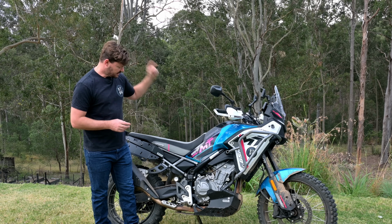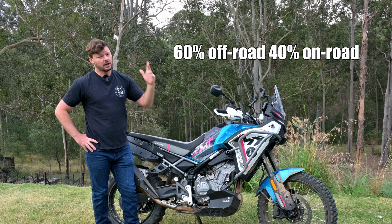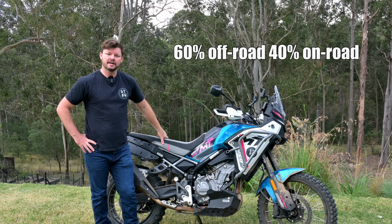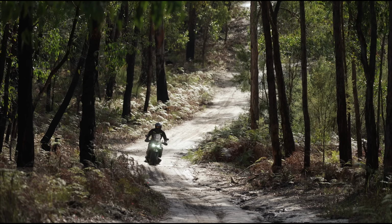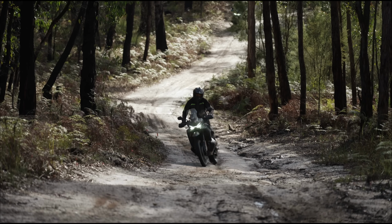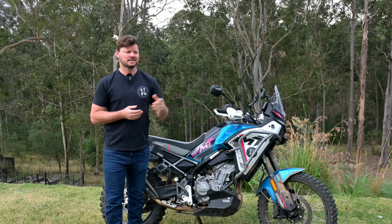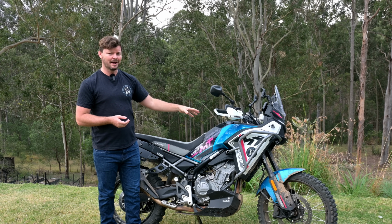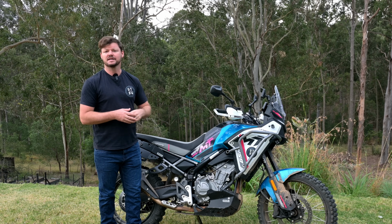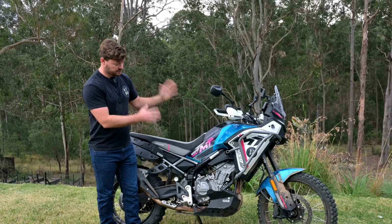Now they rate this as 60% off-road and 40% on-road. Lo and behold, the 800MT-X is rated exactly the same. They're really treating it as a stepping stone from the 450MT. And they are ridiculously well priced at the moment. This at the moment is under $10,000 Australian ride away. For overseas viewers, that's with taxes and everything included, and it comes with accessories too.